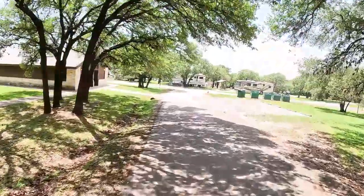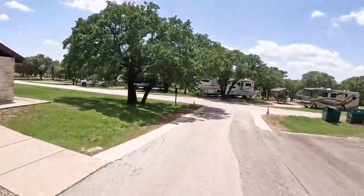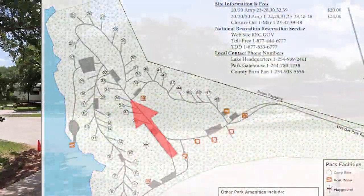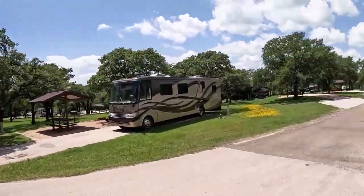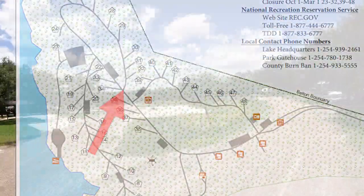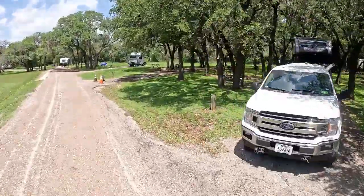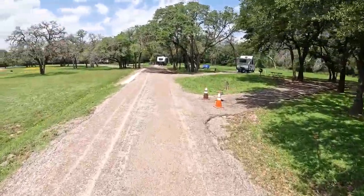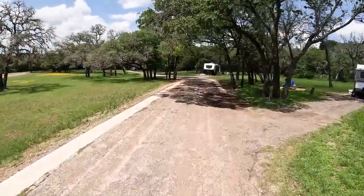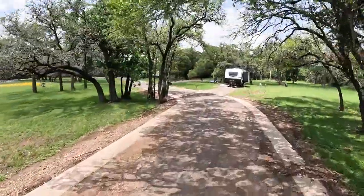Restroom facilities are in great shape. Had a good shower last night. Seems to be newly renovated. See, the site that I'm in is deceptive. 32. It's got a whole lot of slope to it. Several of the sites out here are kind of sneaky.